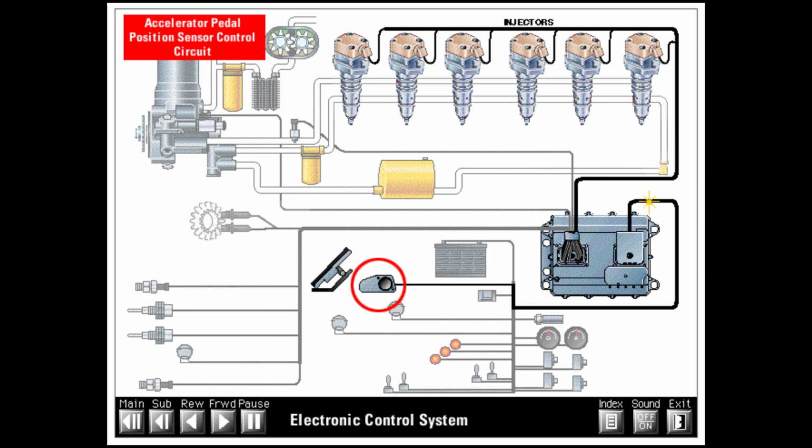The operator selects an engine speed with the accelerator pedal. The position of the accelerator pedal is translated into a pulse width modulated signal to the ECM. The duty cycle of the signal is translated by the ECM into a desired engine speed. The ECM then compares desired engine speed to actual speed and determines if the injectors should deliver more or less fuel. If actual engine speed is lower than desired, the ECM will increase current duration to the injectors to deliver more fuel and increase engine speed. If actual engine speed is higher than desired, the ECM will decrease current duration to reduce fuel delivery. With less fuel, engine speed drops very rapidly until actual engine speed matches desired speed.